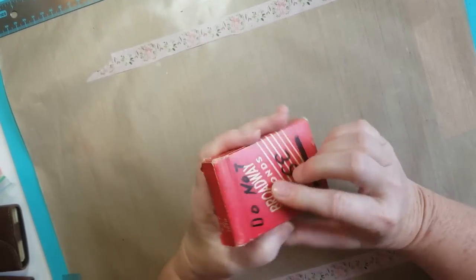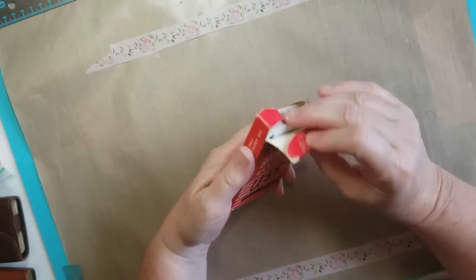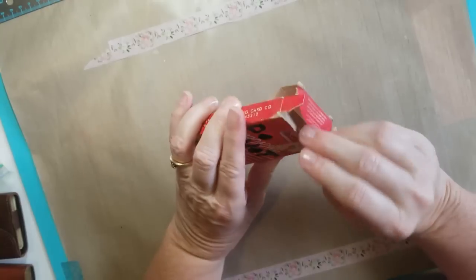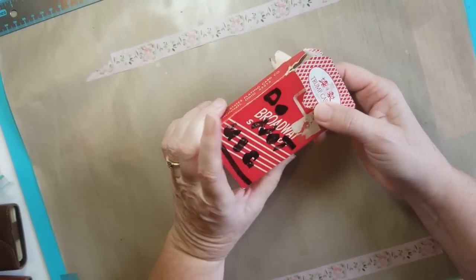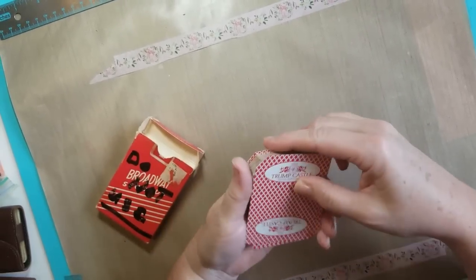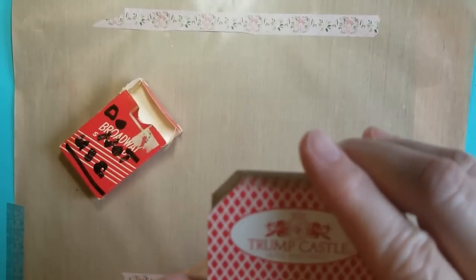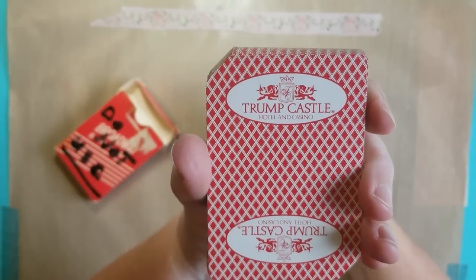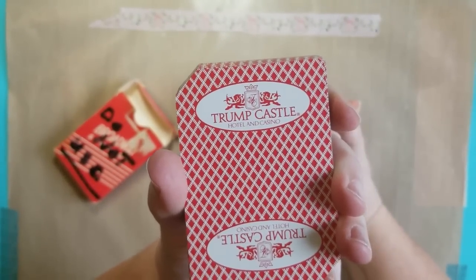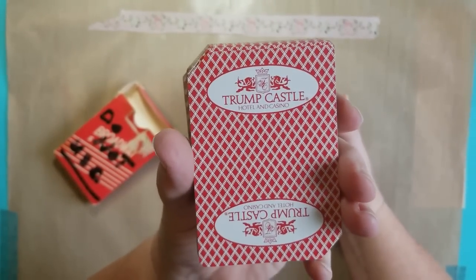This one says do not use. I don't know why they didn't want to use them, but they are cut, and I think they cut them at the casinos for some reason. I don't know. Sorry. But look. Trump Castle Hotel and Casino. I don't know if that exists anymore.